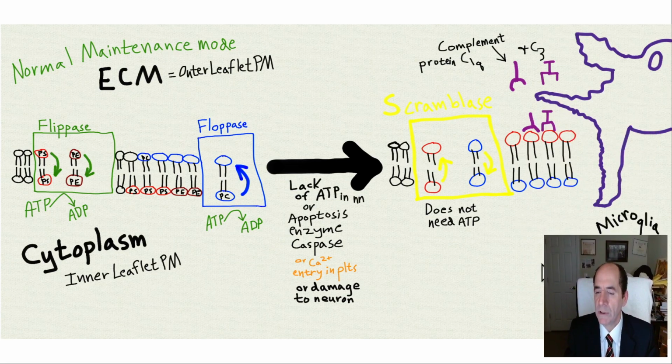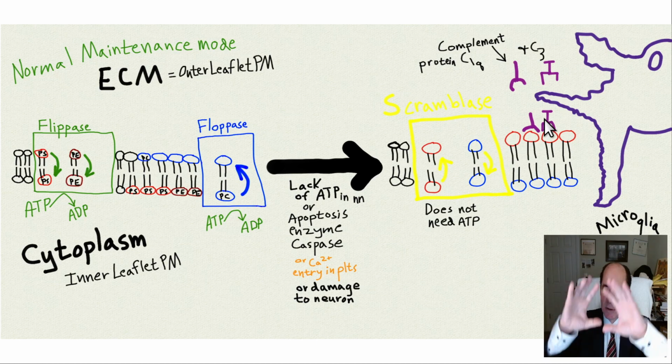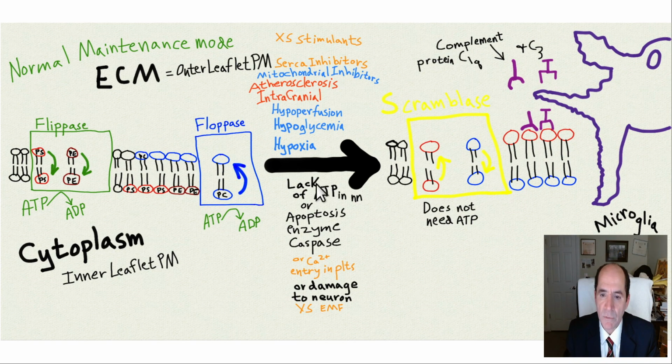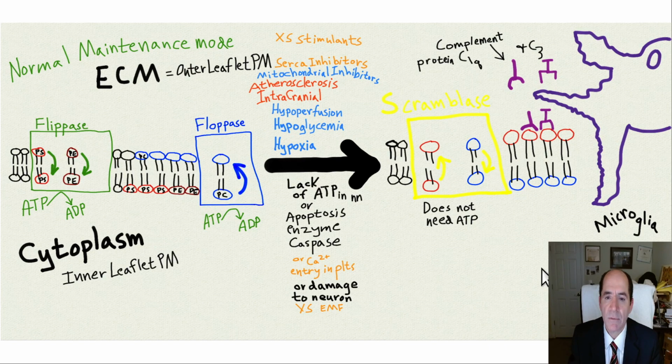Then complement proteins will bind to the phosphatidylserines, and that's a signal, like a big sign that says, eat me, and then the macrophage, the microglia, will come in and it will eat the neuron. And in small amounts, this sometimes can be useful for synaptic pruning and things like that. It's important during development, but it's not good when a normal neuron gets eaten for the wrong reasons.